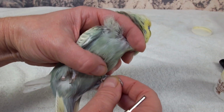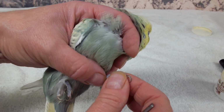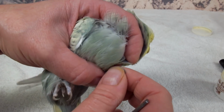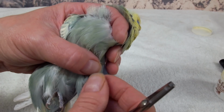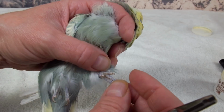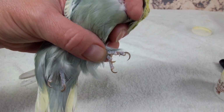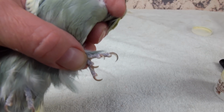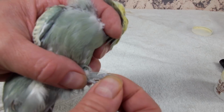So I'm holding them the same way with my forefinger and middle finger on each side of the neck. I'm just pulling out his leg. Now if you have a big bird, you obviously need some help. The bigger birds like macaws, you need lots of help, but you need someone to hold the bird. But this is just with small birds. And you can see the point there. Whoops, see, he's very struggly. Come here.